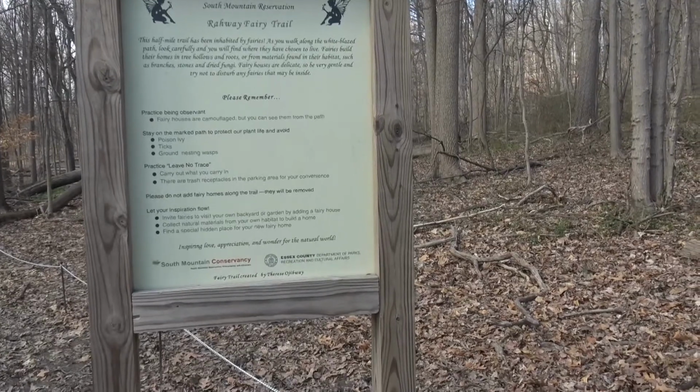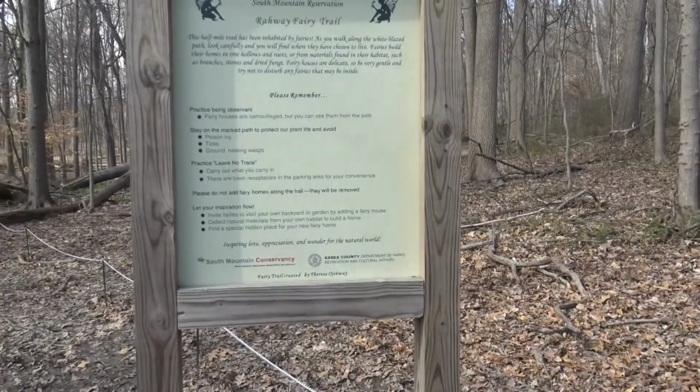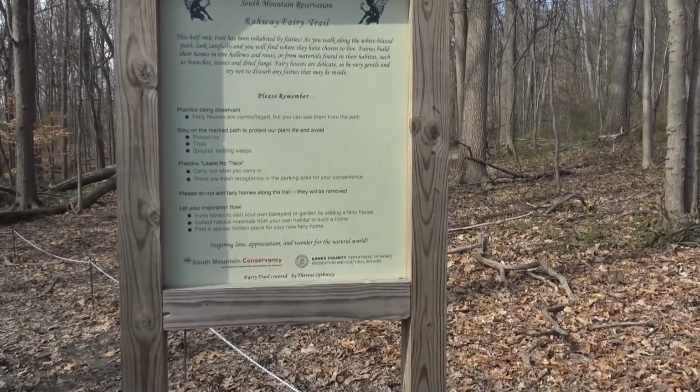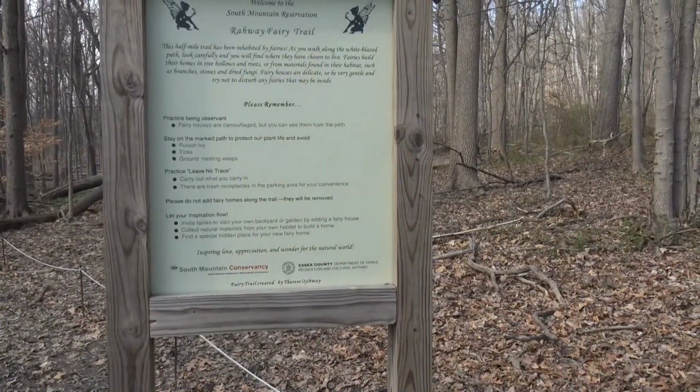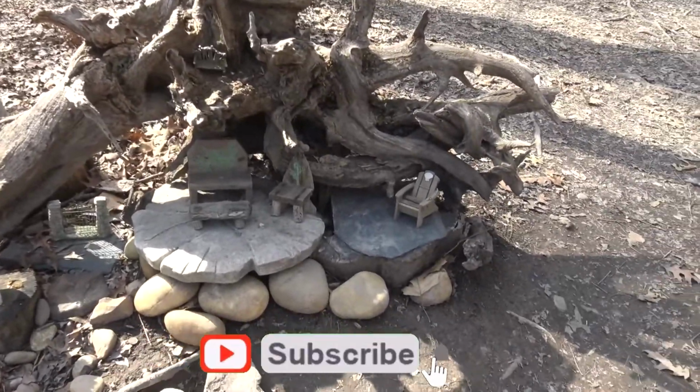So stay on the path because you don't want to get poison ivy, ticks, ground nesting wasps. Leave no trace. And please do not add fairy homes along the trail. They will be removed.